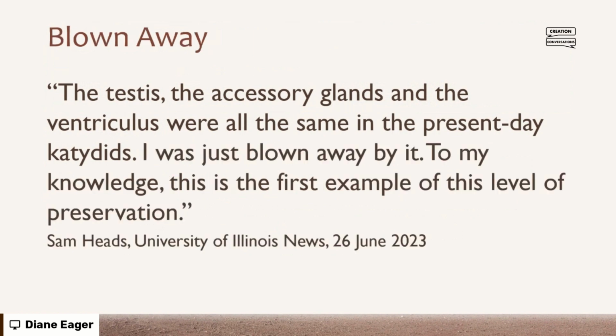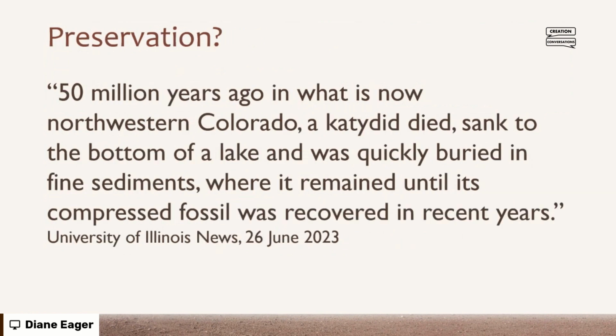Now, the other issue, of course, is how did it get to be so well preserved? The usual story by uniformitarian geologists is this little summary, which was in the press release from the University of Illinois and was then reproduced in a number of science news sources. And we give you the links to these if you want to go back and check them out. And this is the story they told. 50 million years ago, in what is now northwestern Colorado, a katydid died, sank to the bottom of the lake, and was quickly buried in fine sediment, where it remained until its compressed fossil was recovered in recent years.